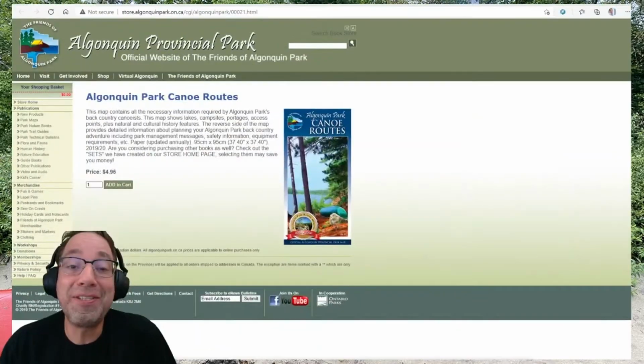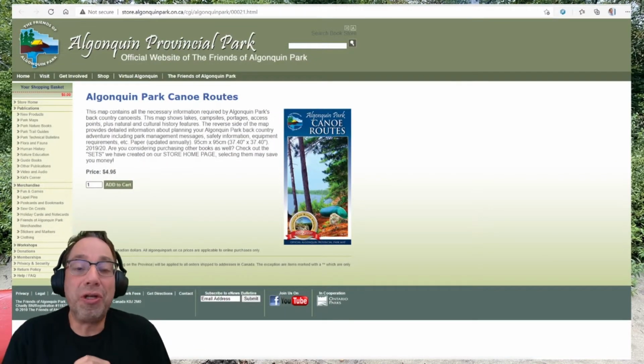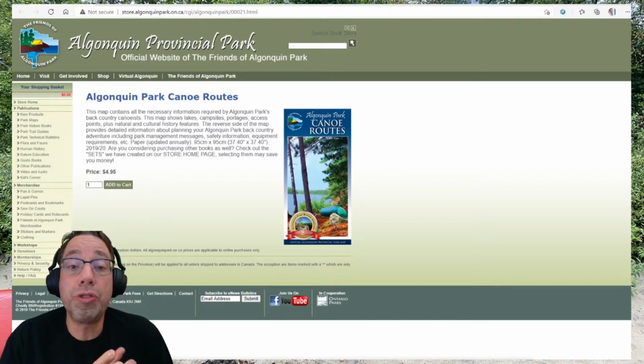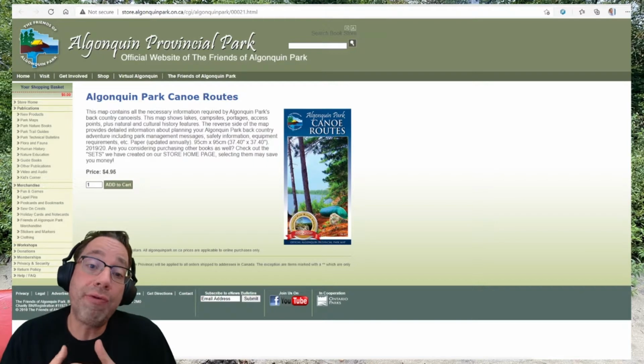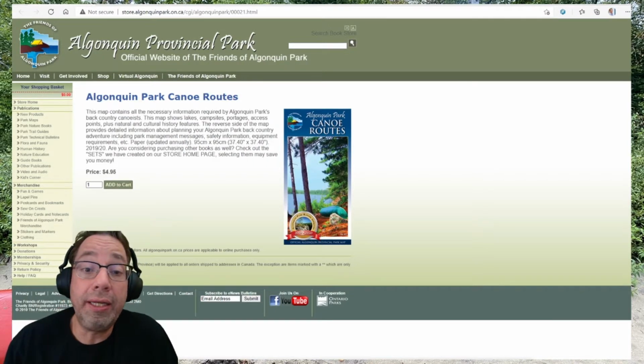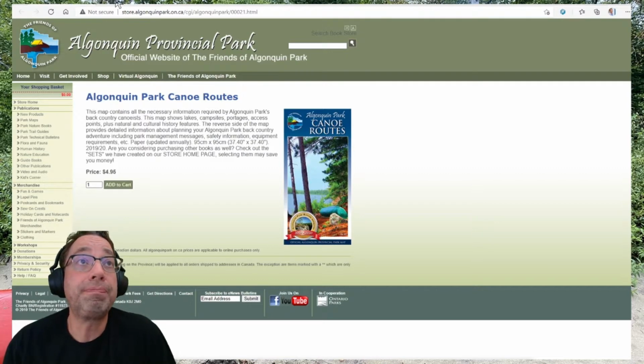So I'm going to just run through quickly the steps that you need to take to organize this trip, and I hope that that's useful to you. So first of all, if you're going to do a canoe trip in Algonquin Park, you better have the Algonquin Park Canoe Routes map, which is produced by the Friends of Algonquin Park. You can order it on their website, or you can buy it at any outfitter in the region.